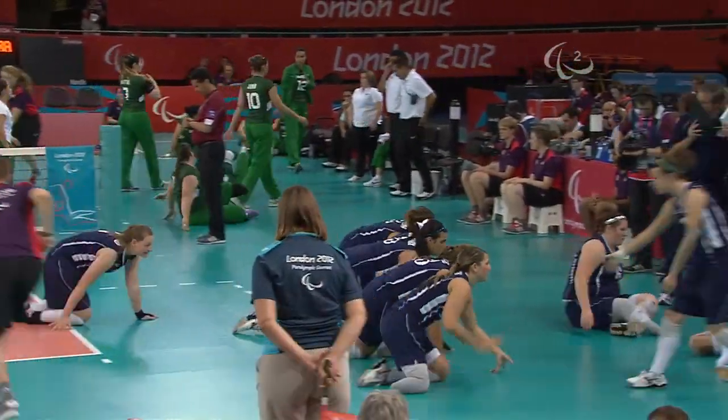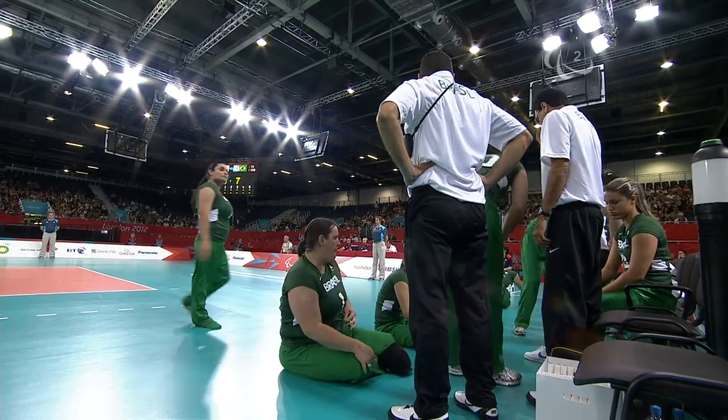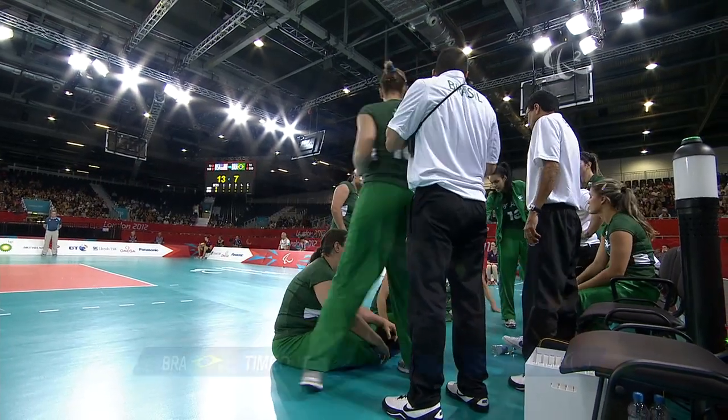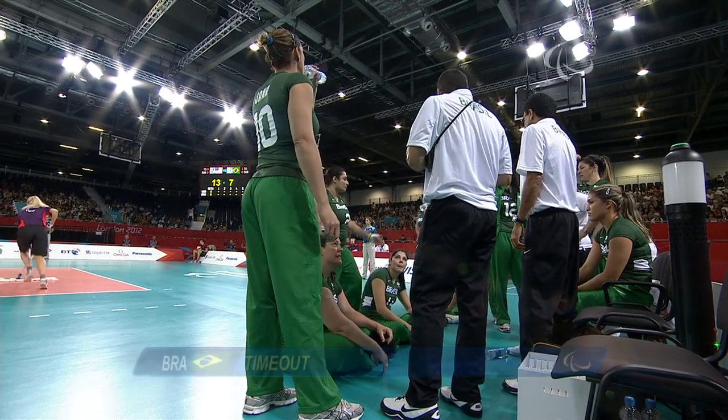So clearly in this group, China, being the defending Paralympic champions, are the team to beat. They've beaten both of these teams. But each team managed to take a set off the defending champions.